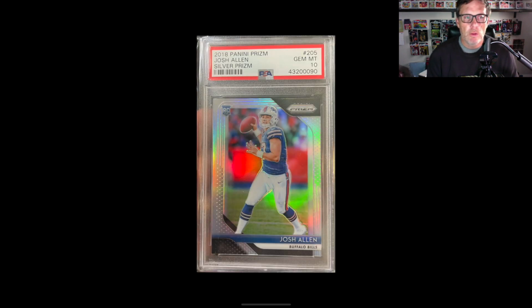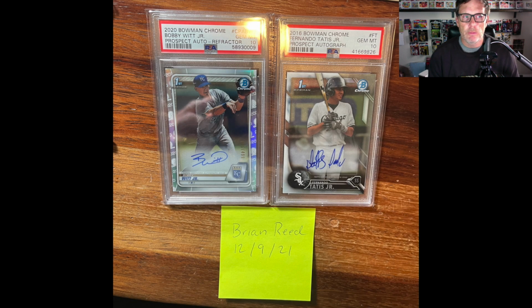Let's start with the Josh Allen. For the Josh Allen, I traded online through Instagram, a guy on Instagram. I gave the other Bobby Witt Jr. refractor that I had, from the DAC sale, and a first Bowman Tatis rookie auto PSA 10. You see those both here.